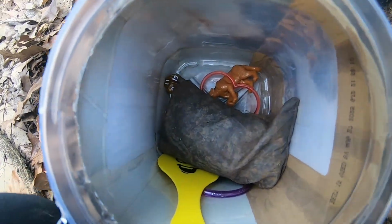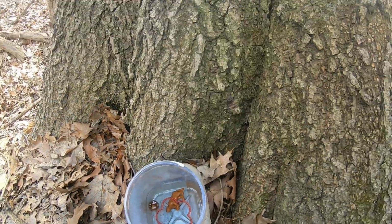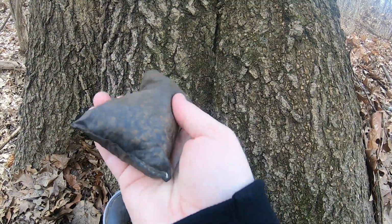Why is this container so heavy? The answer is there's a beanbag inside of this. What is this, cornhole? Okay, so my GoPro went from basically 77% down to 3%.